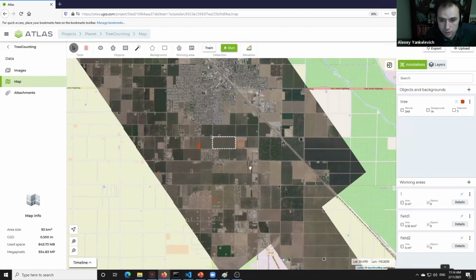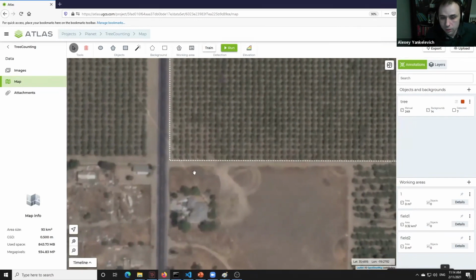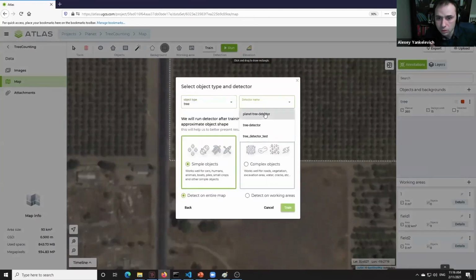So let's see. First of all, again, I do some manual annotation, and I use our Magic Wand tool. That's a smart tool that helps you quickly annotate very different objects. So you don't need to draw polylines manually or circles or something like that. You just click on the object of your interest, and it is highlighted by our tool. Then I specify the background area and start training.